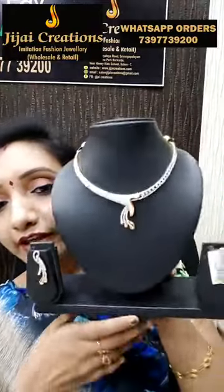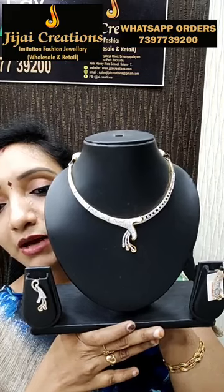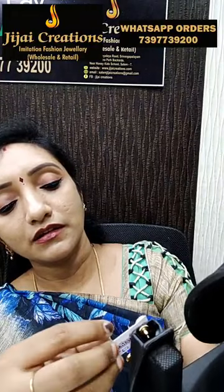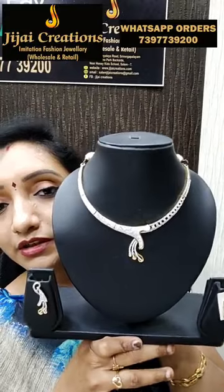1770, and this is also a very cute and different design. It's a very trendy model, ma'am. It looks very trendy. And this will be priced at 2350 ma'am, full rhodium finish. I'll show the back view, see how beautiful it is. I'll show a photo.